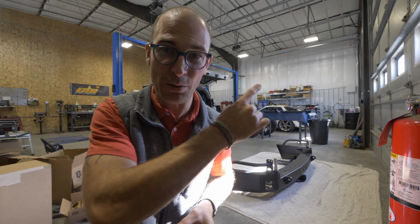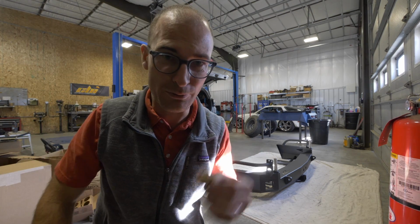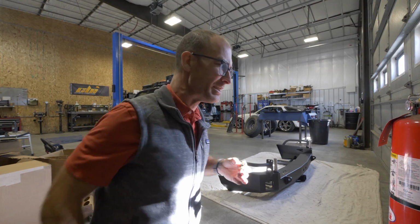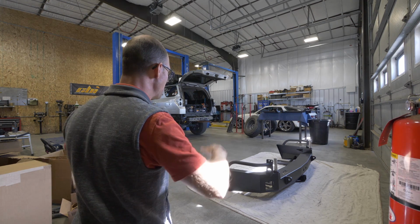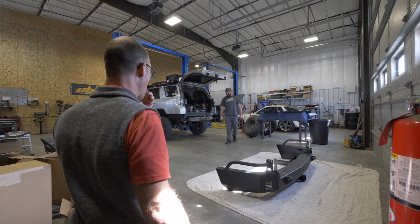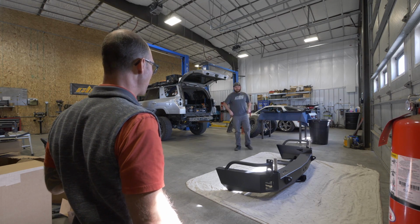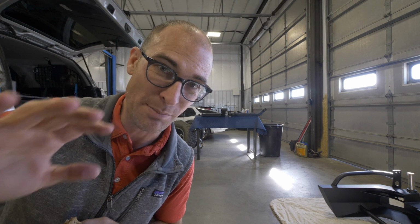What's up next is we're gonna put on this rear bumper right here onto the back of the 4Runner. I think, Mike, this is a more involved install, right? Because you got more parts and pieces, right? Yep, the rear's gonna take longer. Once we get the rear on, then we gotta assemble all the swing arms. It's pretty exciting. Isn't the front awesome? Doesn't it look great? The rear's gonna look just as awesome. I can't wait.